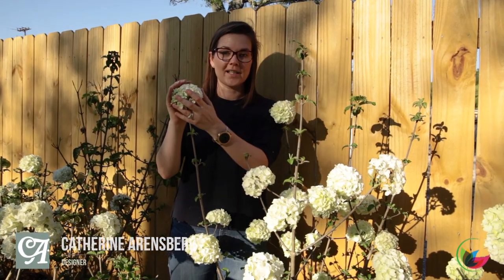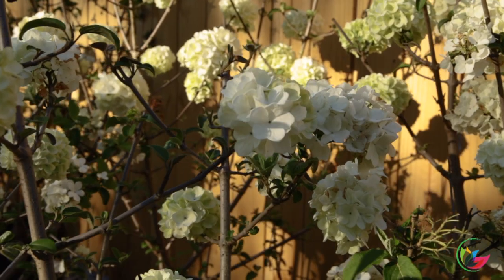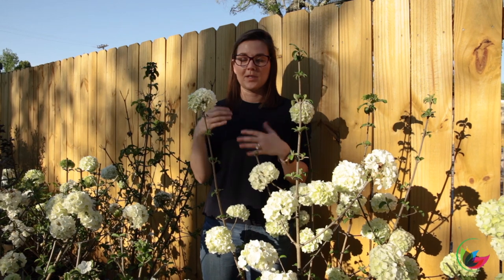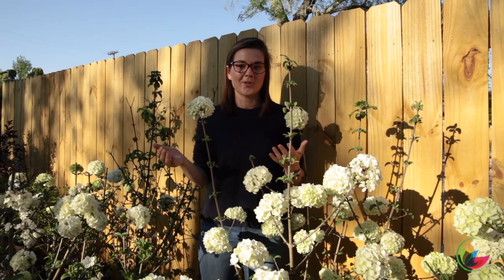Driving around town right now, you may see one of these plants out, and you may recognize it. This is a Japanese snowball tree. If you look at the blooms, they look so similar to a hydrangea, but it is not a hydrangea. They're not related. This is actually a viburnum, where of course the name is a hydrangea on the other plant, but they do look so similar.